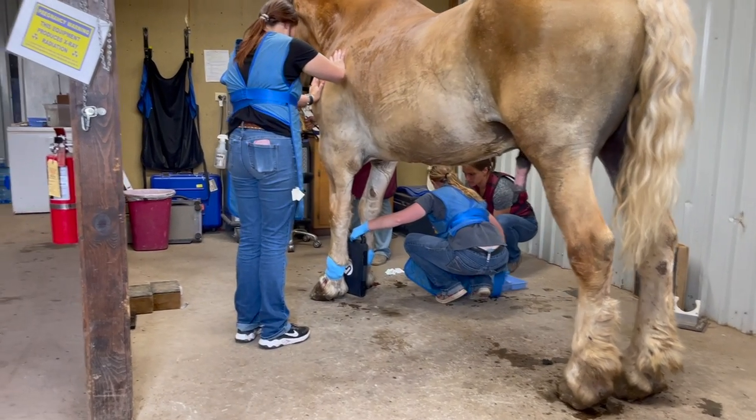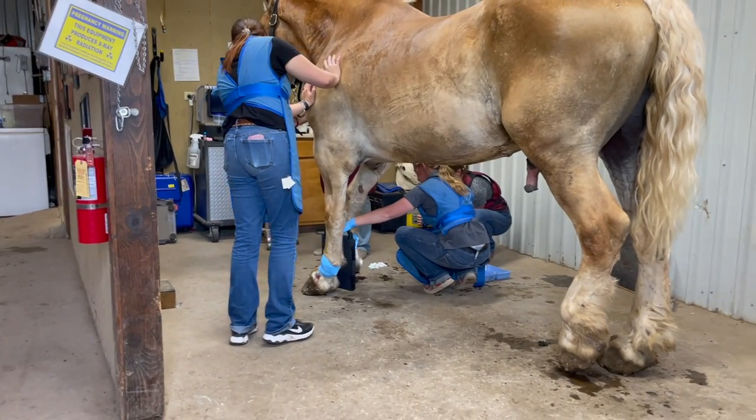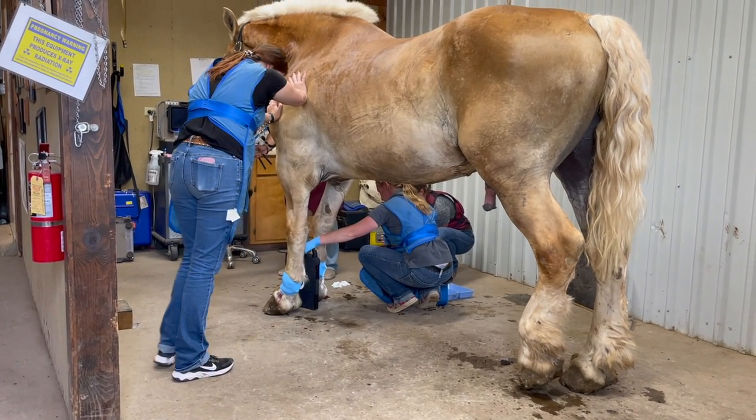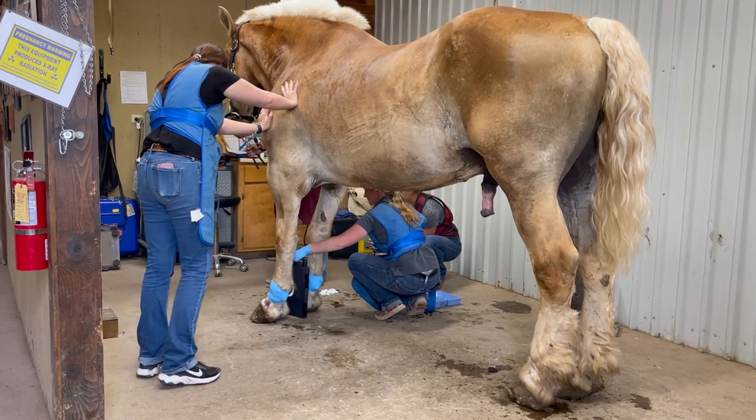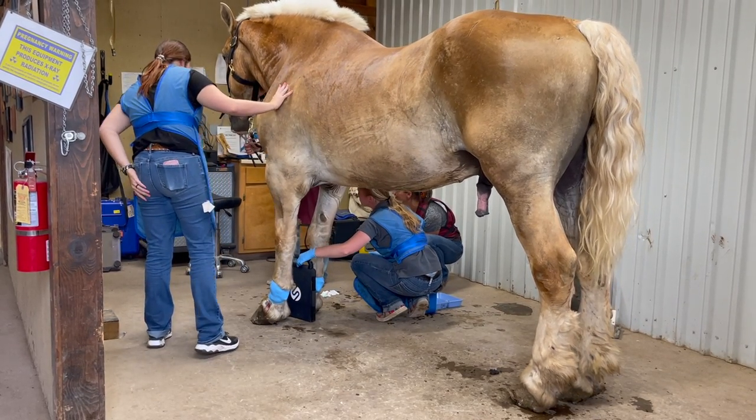Since Liam is so big, Dr. Waggoner wanted to make sure that the needle was in his coffin joint. So she's taking an x-ray here to make sure that the needle is in the right place before she puts the steroid in there for maximum benefits.